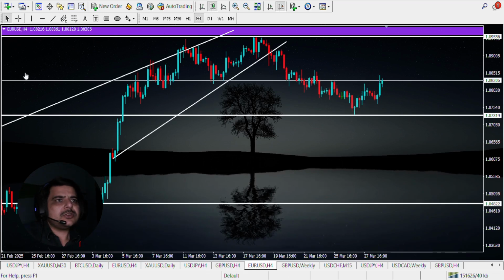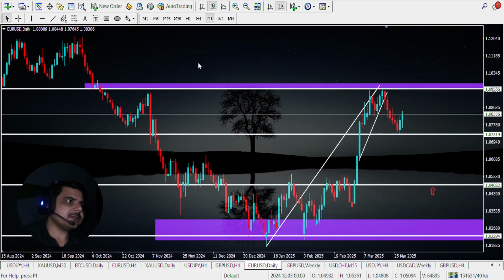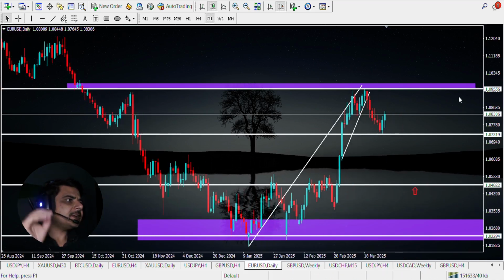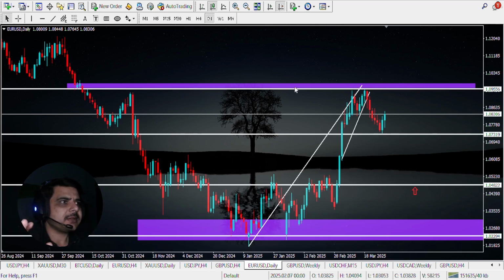So euro US dollar in the upcoming week is very simple. The long-term plan, check back my previous analysis video. The short-term plan, well, in the short-term plan, as far as the market is trading below 1.094999, it is coming back down.